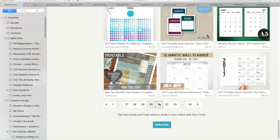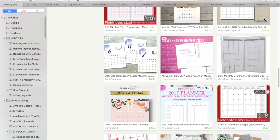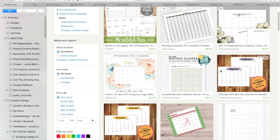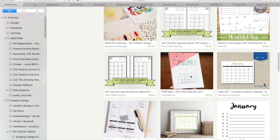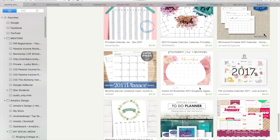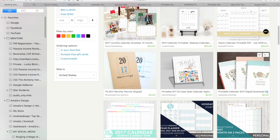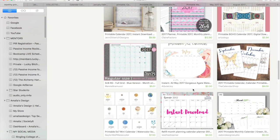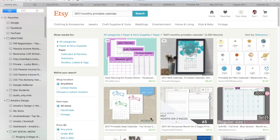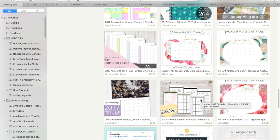So I decided at that point I didn't want to see any of the other stuff. I'm going to refine it to now a search of 2017 printable calendar. And at that point, my search results were filtered by a lot. I still had all the options of the categories to search under, and then I got too intrigued by how and why people choose the categories that they choose, because still a lot of people pick different ones, and I wasn't quite sure why.